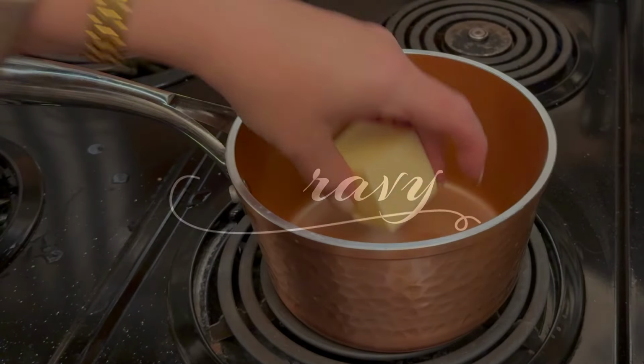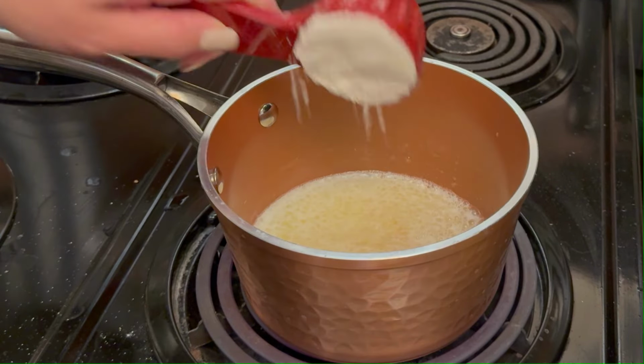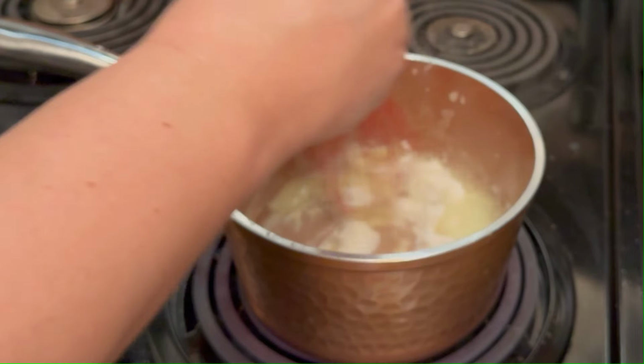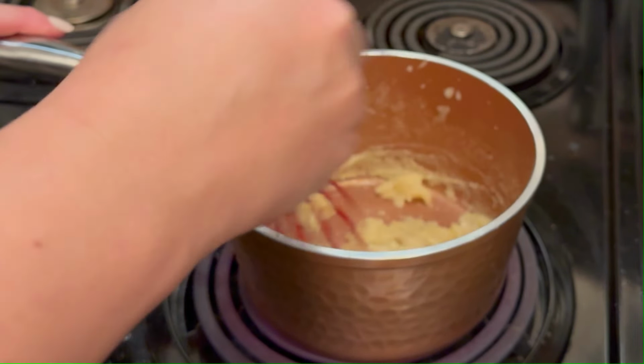And to tie all of this together is gravy. This is quick and easy. If you don't have packets of gravy, if you're in a pinch because you forgot to purchase it, this is for you. It is quick, easy, flavorful, and delicious.